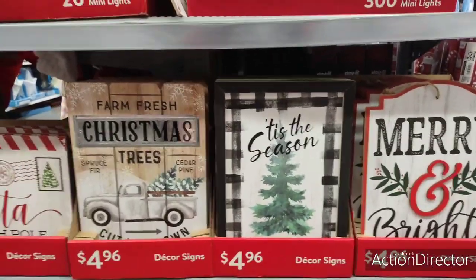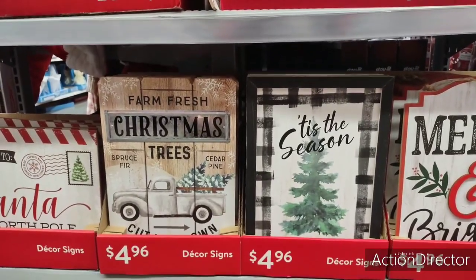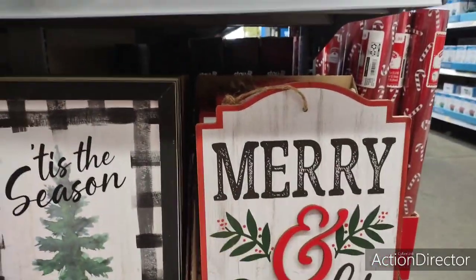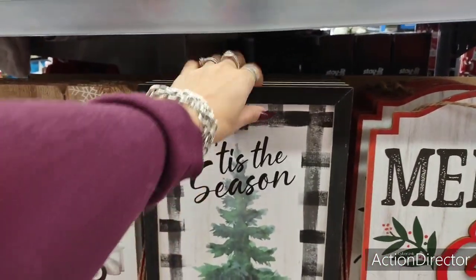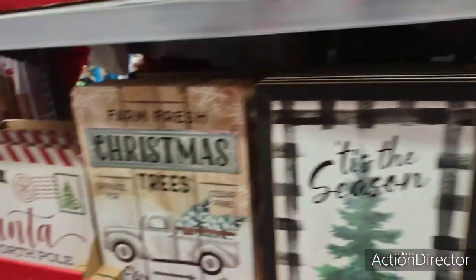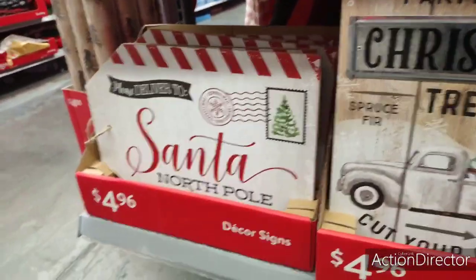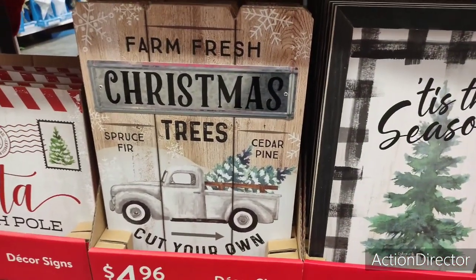All right, these are only $4.96, and these are super cute. Some of them are vintage. It's a little bit of farmhouse, but for $4.96, they're cool. This one says Merry and Bright. The and is an applique, cute, has a little twine to hold it. Tis the season, this is farmhouse, has a little hook right here. I do like this. I love, of course, farm fresh Christmas trees, the faux shiplap, and then you have please deliver to Santa at North Pole. Super cute for $4.96, you can't beat that price, honestly.